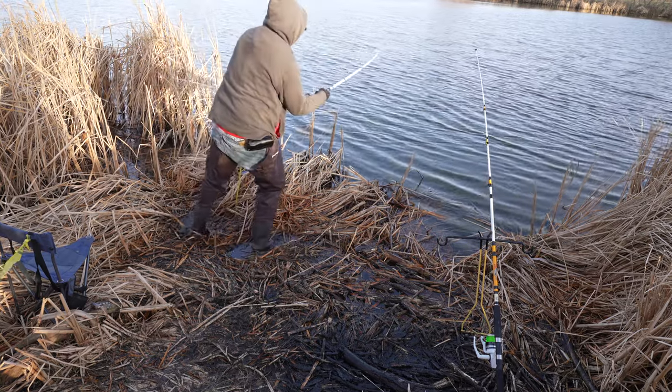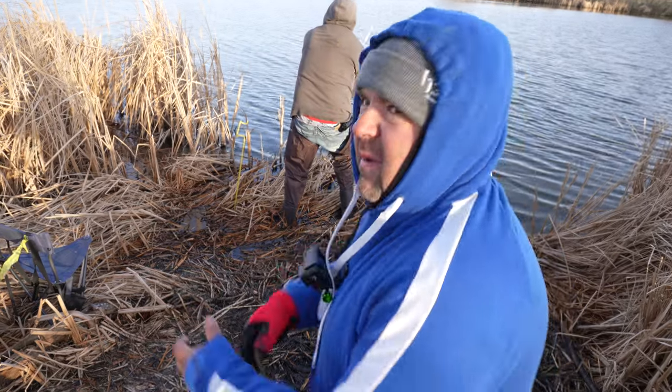Don't trip on that. Just don't trip on that. Oh God, I hope it's on there. He's on. If he's on, he's on. Yes. Oh, he's got a big one, guys.